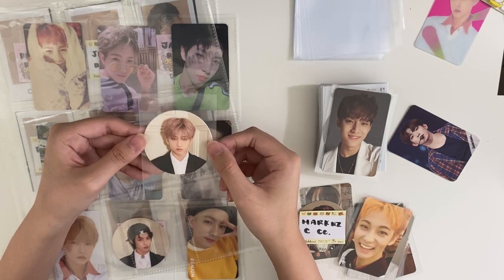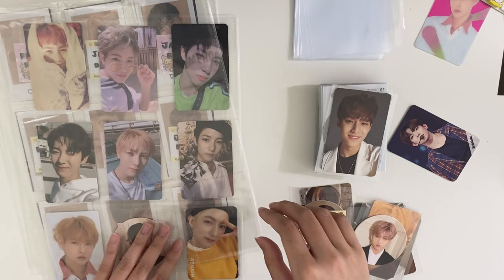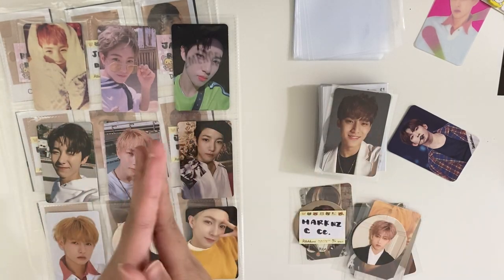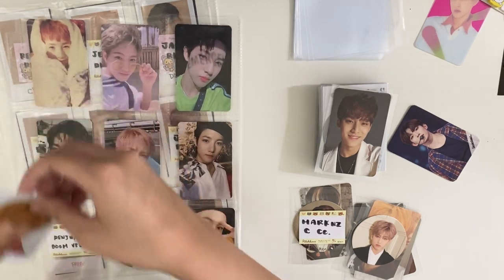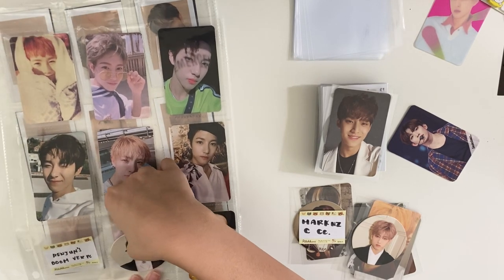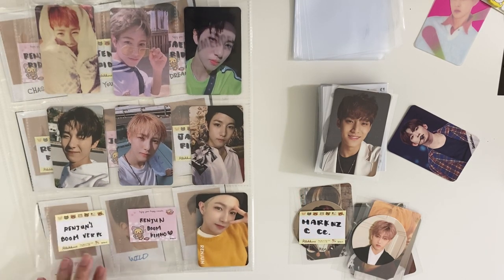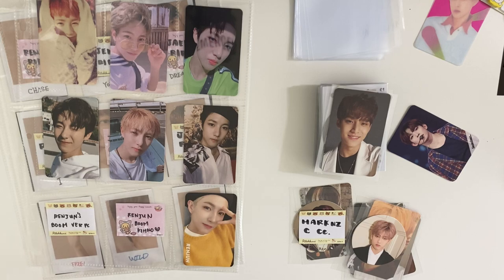I don't know what to do with this card, and I really want it to go to someone who really needs him. And Renjun! Actually, this is a sticker. I'm missing Renjun's Boom, like Boom version PC, and Renjun's Kino. These two are on the way.